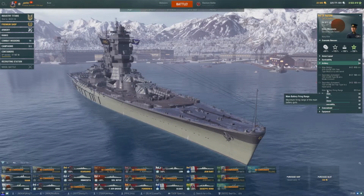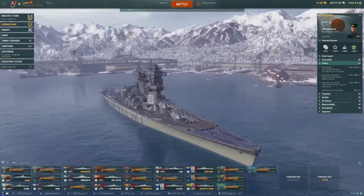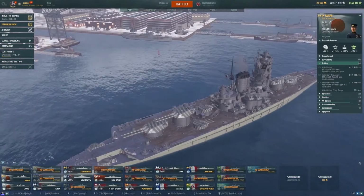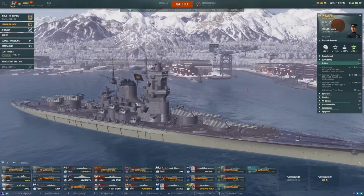Awesome main battery firing range, 22.3 kilometers. The Iwami does not get access to a spotter plane, though her deck looks like it should. She does not get access to that.